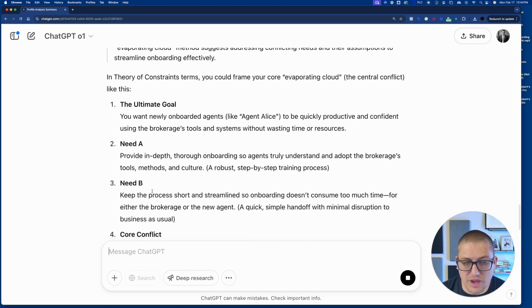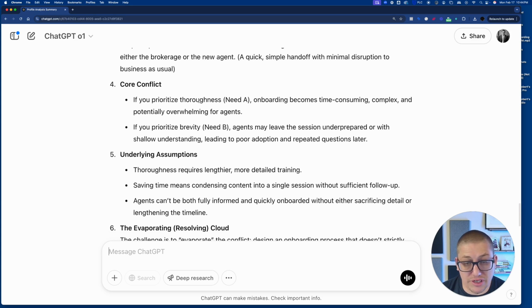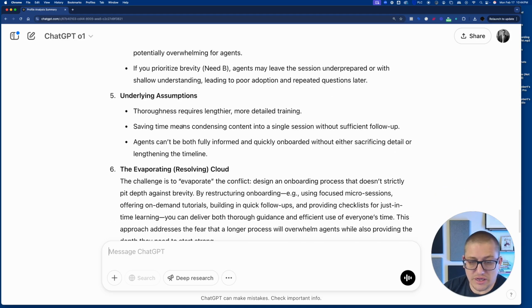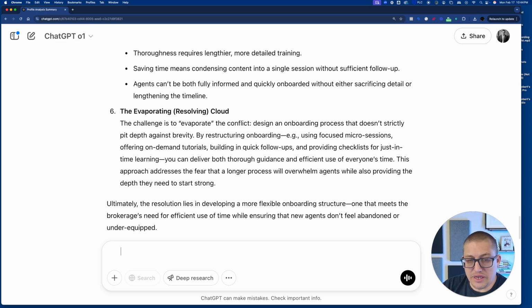And we might be able to say what our core conflict is really a competition between prioritizing thoroughness, which means onboarding becomes time-consuming, complex, and potentially overwhelming, and we prioritize brevity, which means agents leave the session underprepared or with shallow understanding. And so we have to challenge and design an onboarding process that doesn't pit depth against brevity.